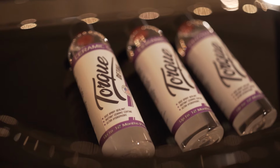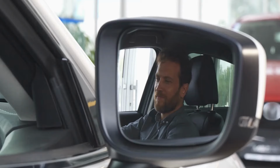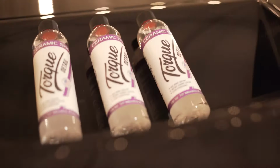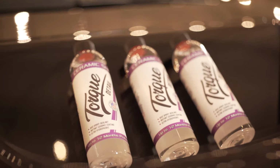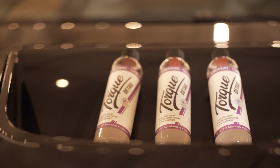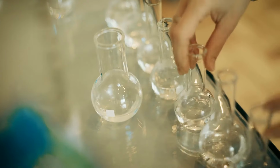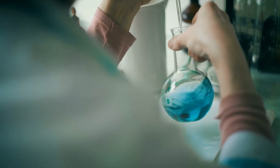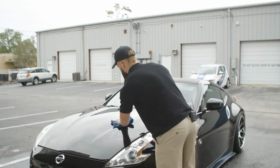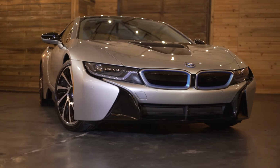Torque Detail Ceramic Shine is so powerful and so effective that word has already gotten out. Car owners across America are discovering this incredible formula for themselves, and they are ordering 5 or more bottles at a time. That way, they don't just protect their car for the short term, but they keep preventing harmful contaminants from damaging their clear coat month after month. It sounds kind of crazy, but it makes sense, especially because there is just so much research when it comes to the ingredients inside Torque Detail Ceramic Shine. The more frequently it's used, the more the surface is protected and the longer that brilliant showroom shine is maintained.